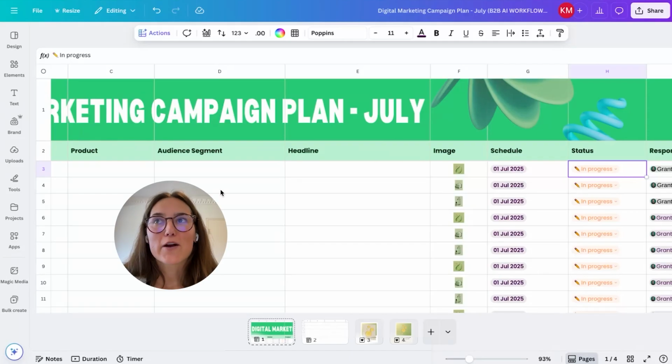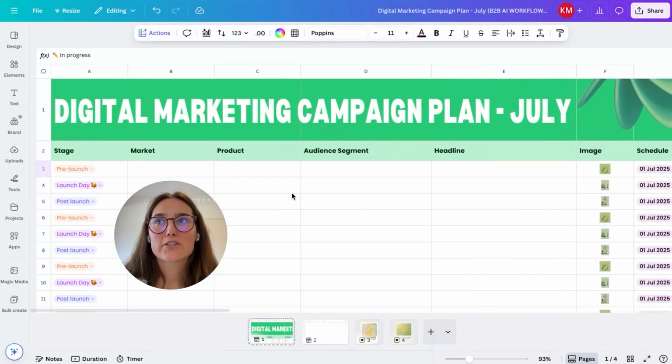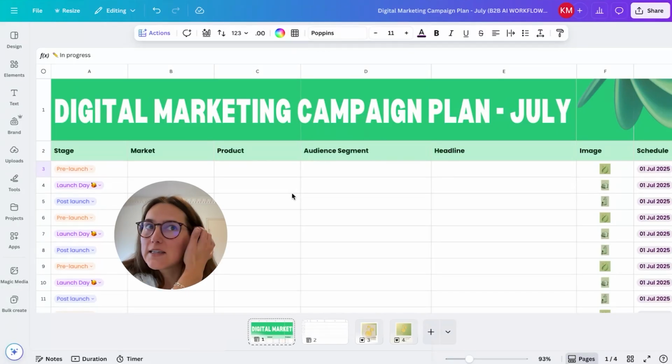So one of the trickiest parts of using Sheets can be uploading data. Data connectors in Canva Sheets actually make it really easy to flow data from your favorite sources so you can tailor your designs and copy at scale.